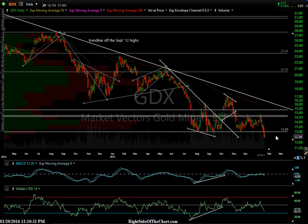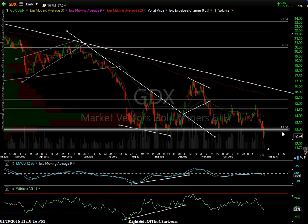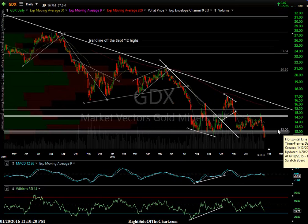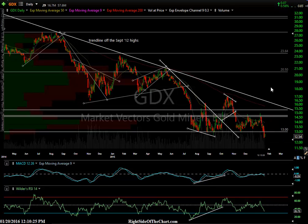If we get it, and there's work to be done. We're at 1254, so the GDX has to rise nearly 50 cents. Not a big move for a stock like them. Any other ETF, that would be considered a huge move in one day, but GDX can do that in a blink of an eye. So just keep an eye on that. And again, so here's that sharp move down.